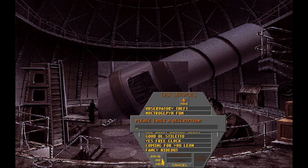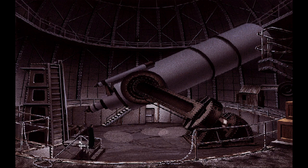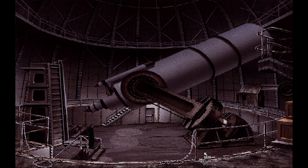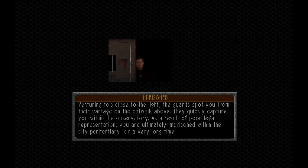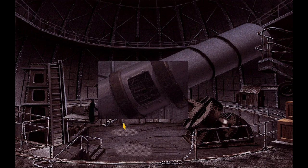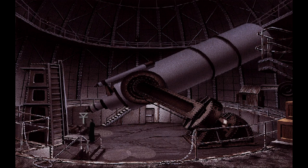Let's just save at this point. Alright, let us move this. Platform descends. I'm gonna guess there's nowhere else here that we have to go. So let me just walk back over here. I'm gonna walk in that, aren't I? Yep, I am. If only the Noctroglyph actually lasted more than a few seconds, we could just use our invisibility for this whole caper.